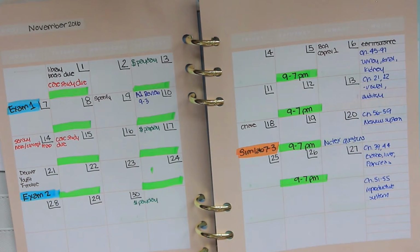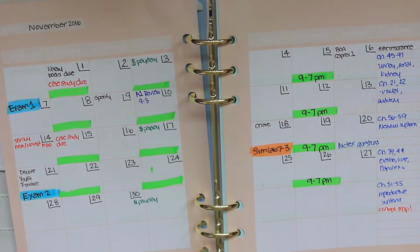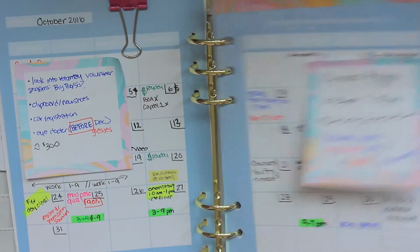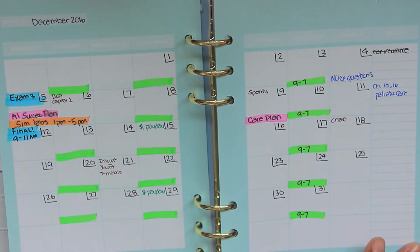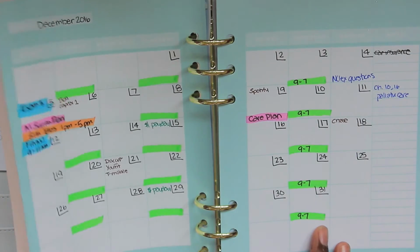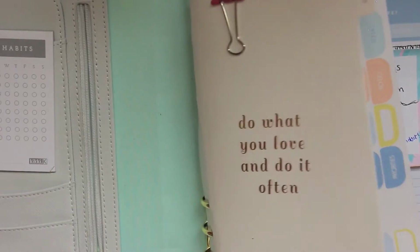In red, I'm putting in some mini assignments that are due throughout the session. We have a concept map and a case study that's due, and that is pretty much it. I've outlined all my assignments, all my tests, all my projects. So I feel pretty good.